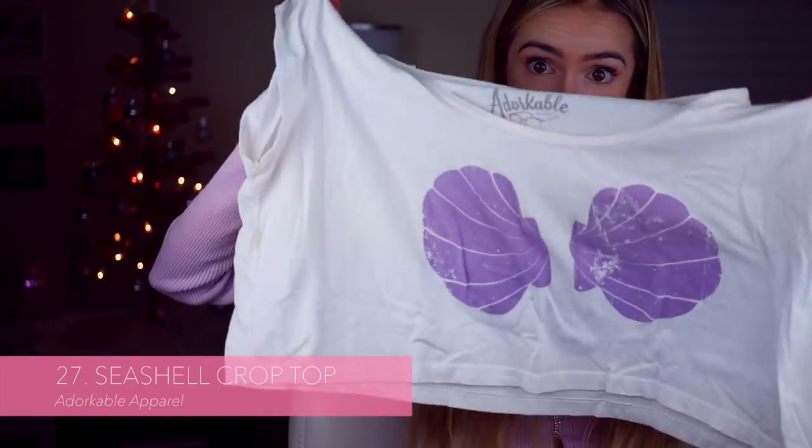Number 27, you can't have a mermaid gift list without the adorable crop top. These are in so many different colors. They're from Tracy Hines' line. I've not met her in person, but I assume it was her I was messaging on the Adorkable Instagram account. And she was just super, super nice. That just makes all of their stuff even better.